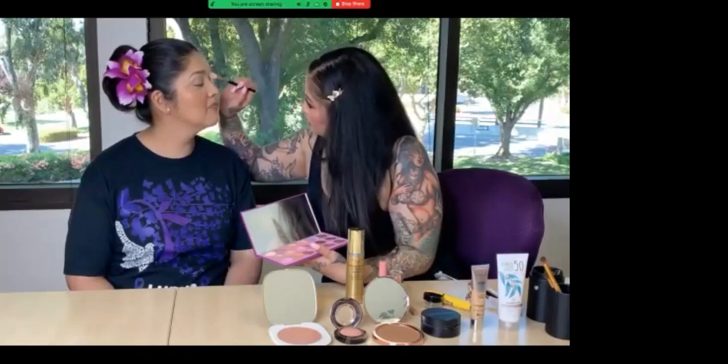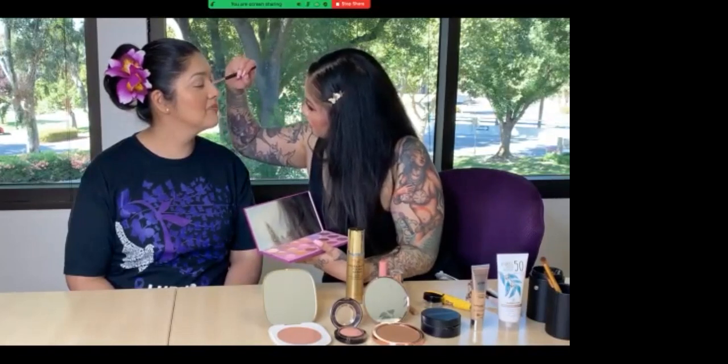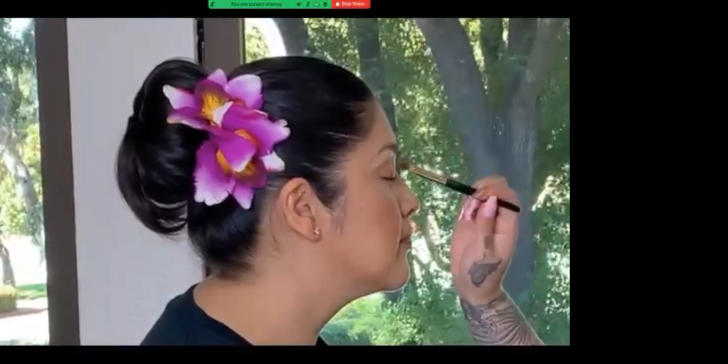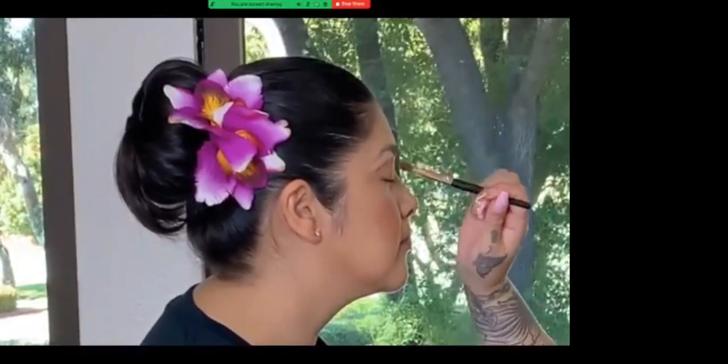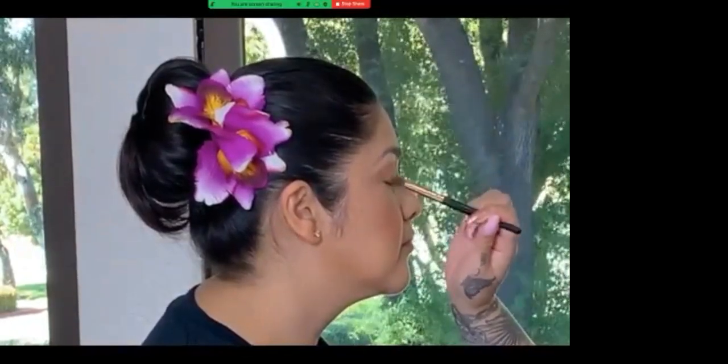Underneath the brows, and then just bring it in this inner corner, like that. So we're gonna apply this inside the crease here, going back and forth in a windshield wiping motion, and then kind of moving it into a V into the lash line.